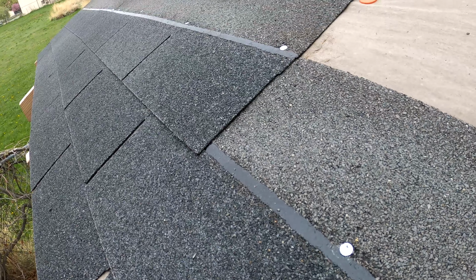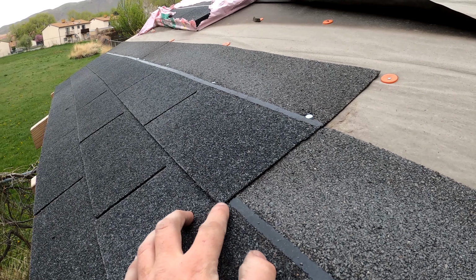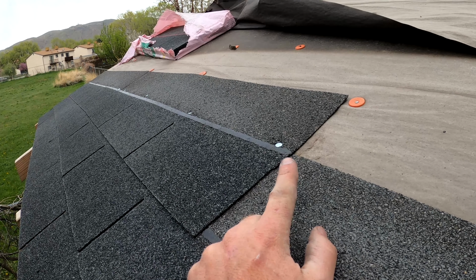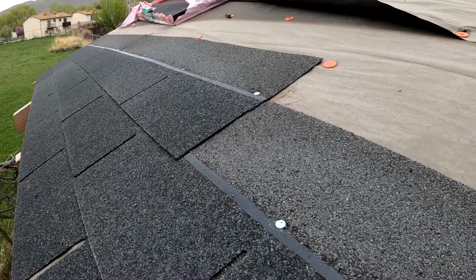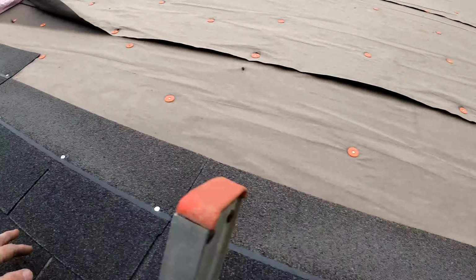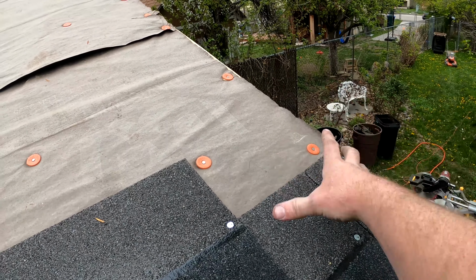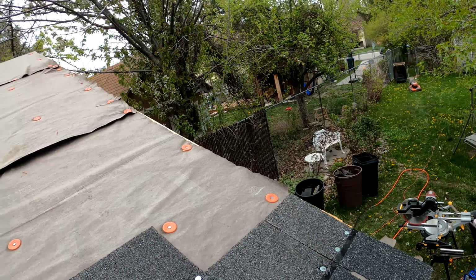Let me show you right here where the tar line is. You want to overlap them just a quarter of an inch, and then nail them just above the tar line. So right there, that's the third row starting. When you get done with the first row you've cut, you've got a gap here. So you take another shingle, mark it, cut it, and put it in place right there, which fills it in. So you're not really wasting any shingles.